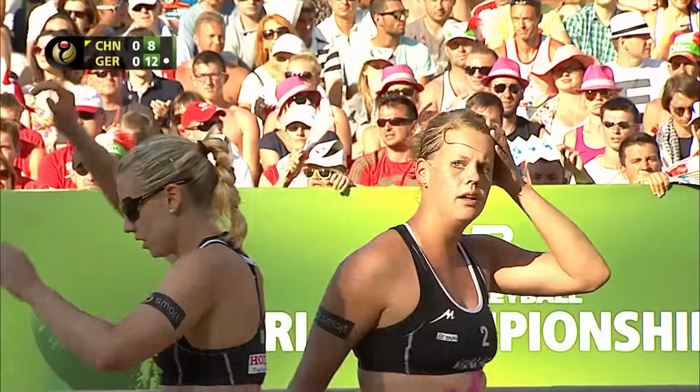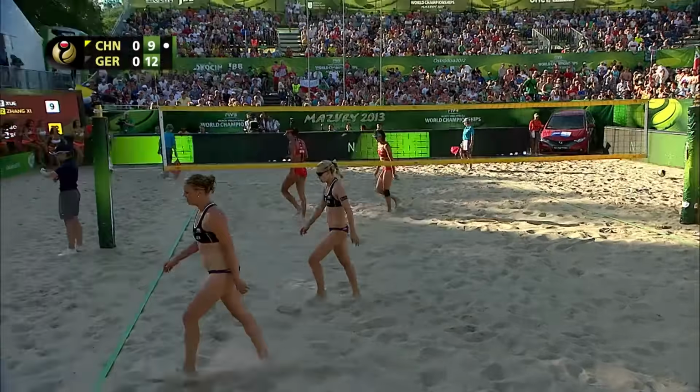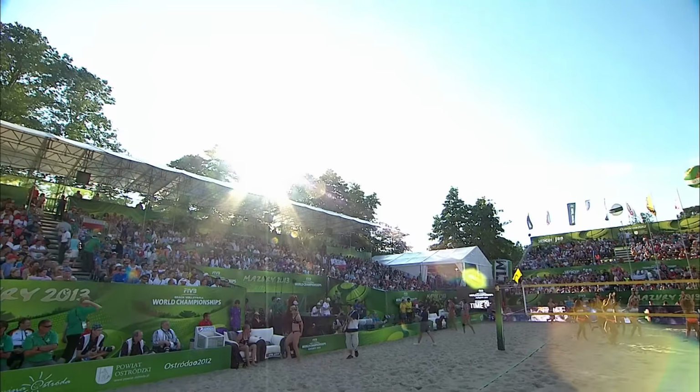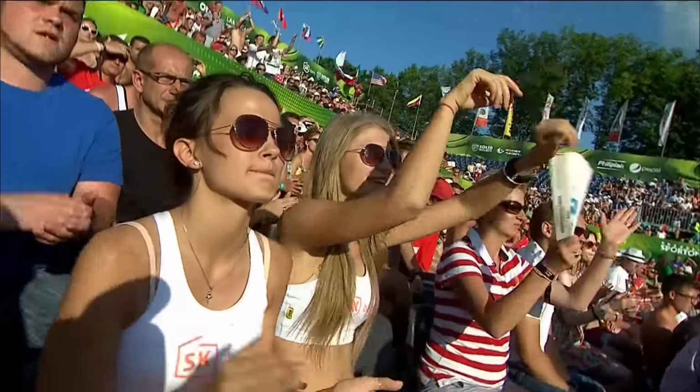It hasn't caught the block. Yes, it has caught the block. The initial lines judge had said it had gone out, but it was off of Büthe and out of play. We hit the technical timeout. Germany leading by three in this World Championship final first set.